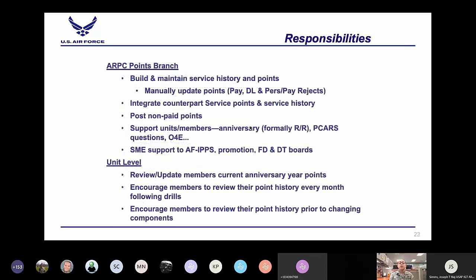Okay, so the responsibilities that we have here at ARPC: we're responsible for building and maintaining service history points for all Guard and Reserve members. We fix points for years prior to the current year. We also manually update any distributed learning non-paid points and any points that may have been rejected in the pay system. We also integrate counterpart service points and service history.